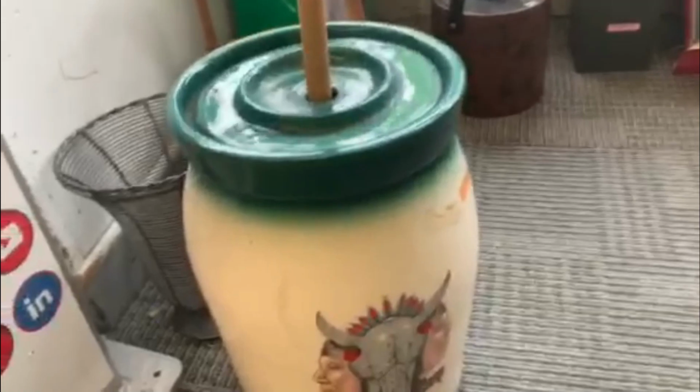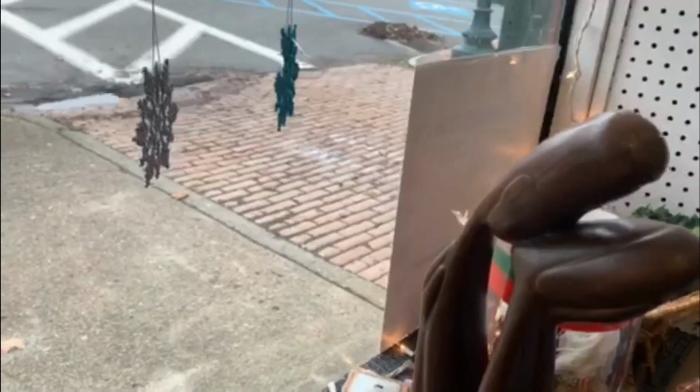Oh, look, it's a butter churner. I didn't even see that. This is in the front window. What's the deal with the weird graphics on it? I don't know. Well, I checked the window area because you know how they decorate. I don't know what that thing was, by the way. It was some kind of sculpture, but it was heavy. Yeah, I tried to pick it up.